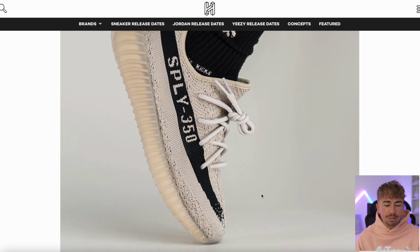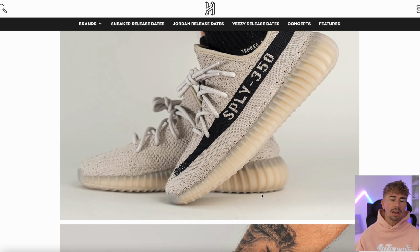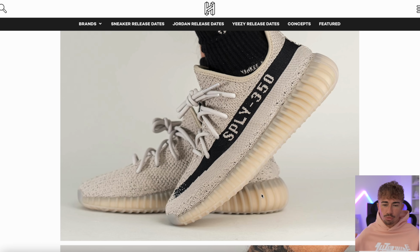A very clean pair. Again, we've had a bunch of different restocks of the stripe pairs. Like, we just got the Core Reds, we've had the Oreos, Dazzling Blue. Like, we are getting a lot of this stripe variant of 350s. It should be like a regular Yeezy 350 release, so global, decent amount of stock. You know how it goes.